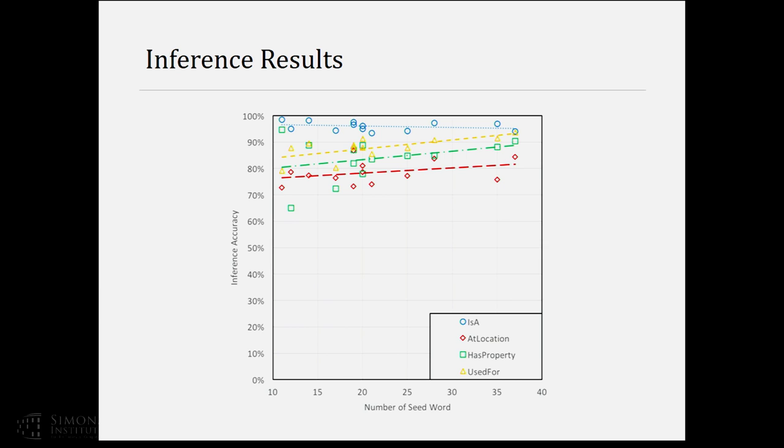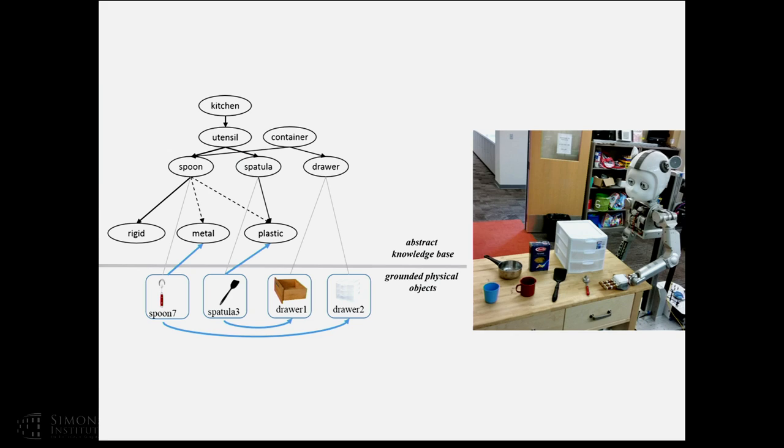And where we're pushing right now is to incorporate the low-level observations that we get from the robot camera into that model in order to do that actual blending. So we don't have results on that yet, but this is work we're currently applying.